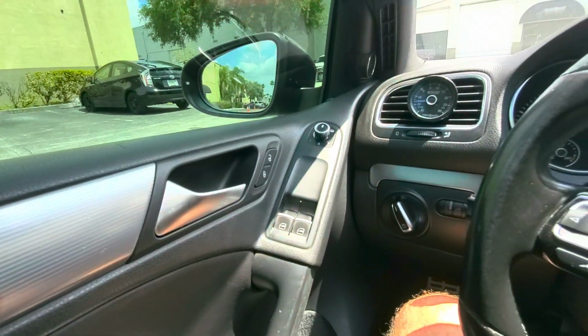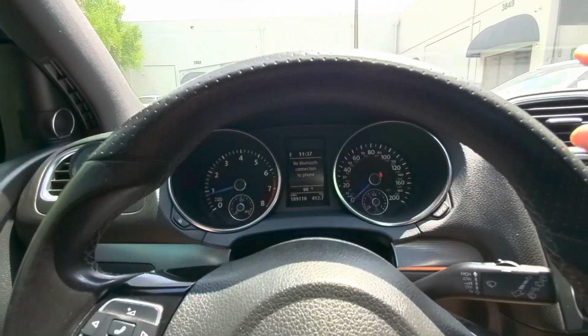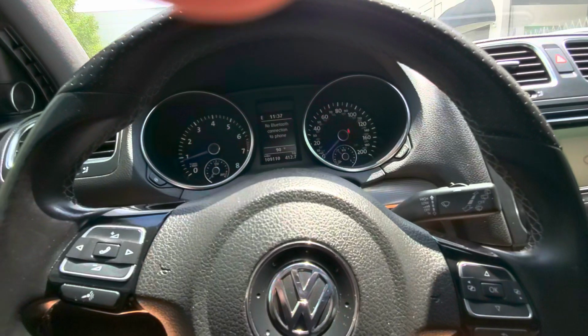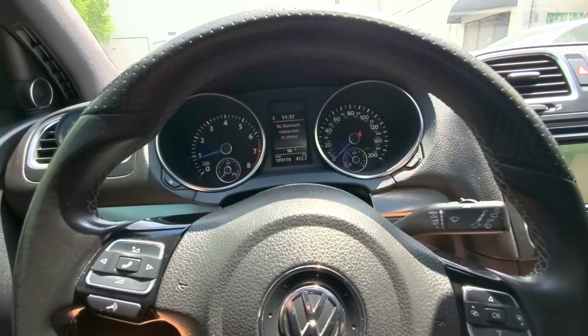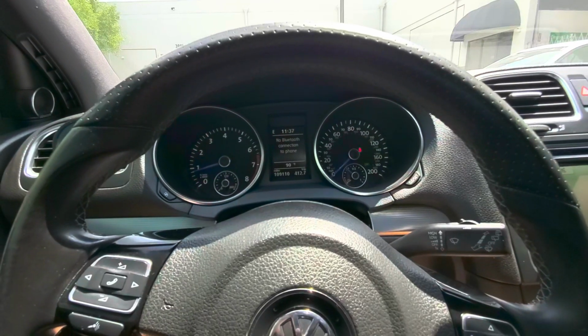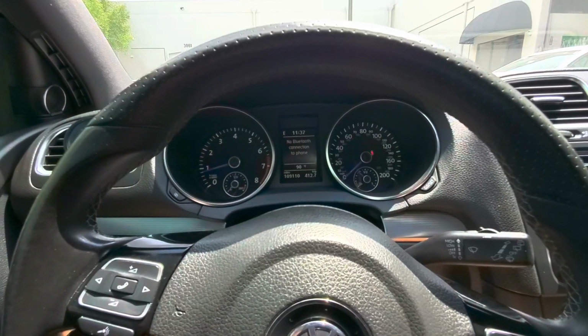But it's all there. Clutch is good, the cold air conditioner, navigation, push button start, leather, sunroof, everything that most of the Golf Rs don't have. So call me if you have any questions.